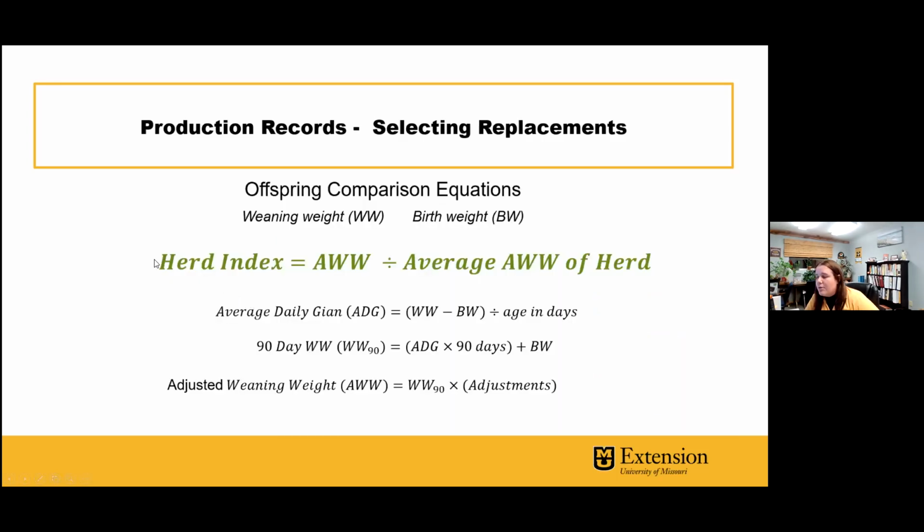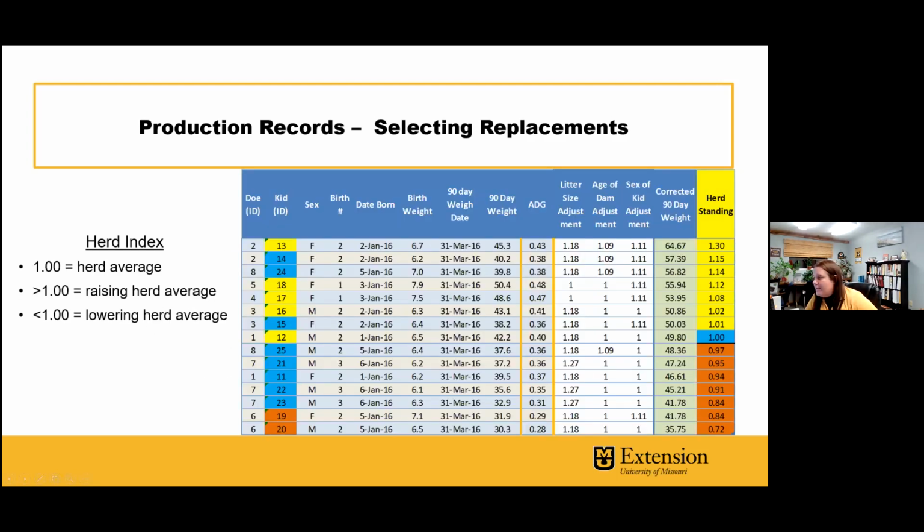So as we start working through this, we create from this a herd index, where we take that adjusted weaning weight that we have already figured out, and we divide it by the average weaning weight of the herd. So what does that mean? We added all of these together, found the average of the corrected 90-day weights, and we divided each individual by the average, okay? So notice the ranking didn't change.